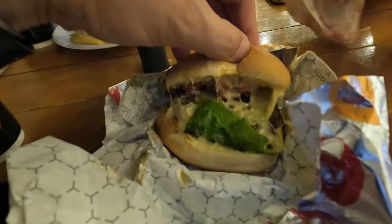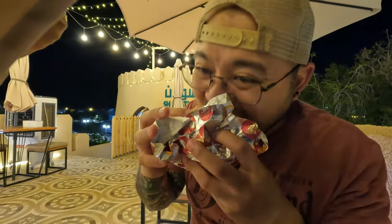Order namin dito ay burger and shawarma, but ang na-try ko yung camel burger, camel meat. Try ko, first time ko to eat.